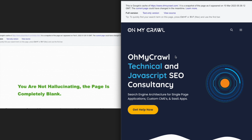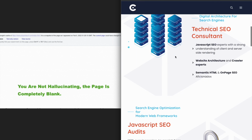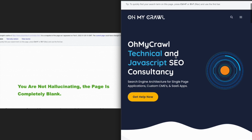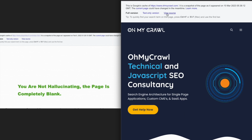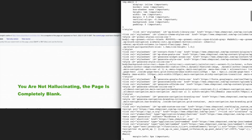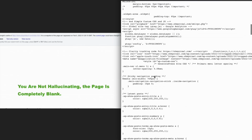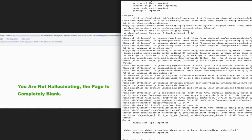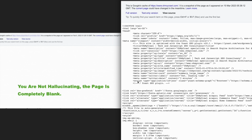The one on the right, which is a current cache, it's a server-side rendering. It's pretty obvious what's going on. It's an exact visual representation of my website. If I click on the source code, I can see how Google renders the source code very easily. It's kind of not a black box. Like, we know exactly what's going on. I can look at all the H1s, any type of content that I'm kind of concerned about.